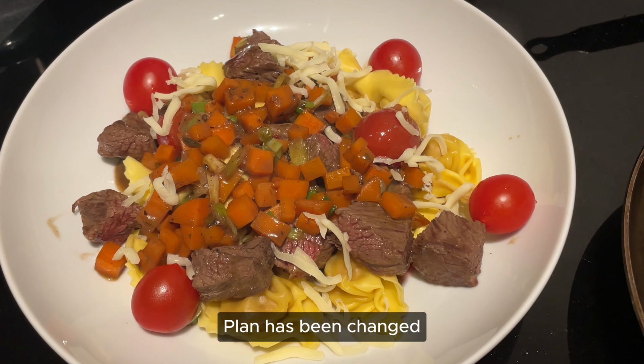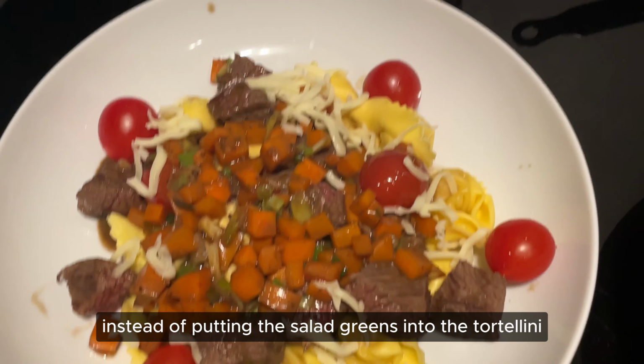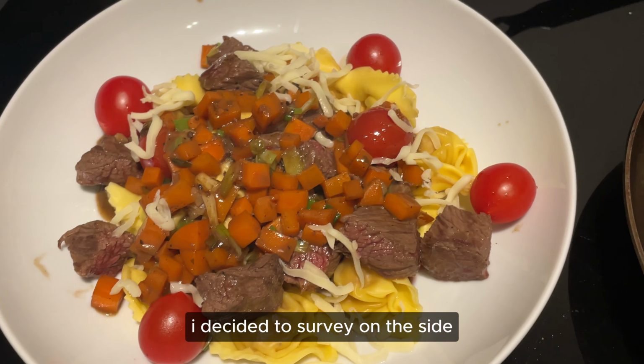Plan has been changed. Instead of putting the salad greens into the tortellini, I decided to serve it on the side.